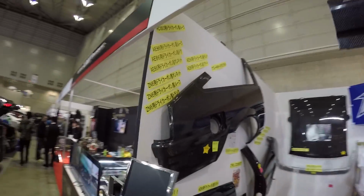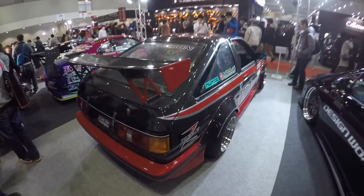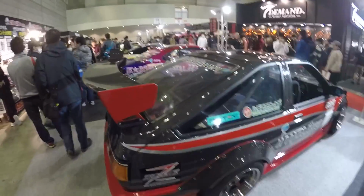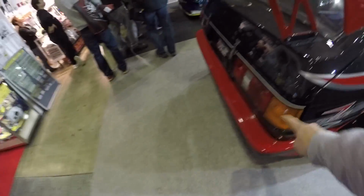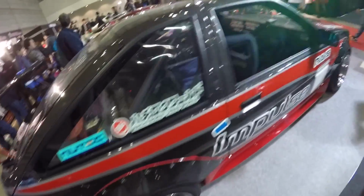See, you can get the full 86 rear quarter panel in entire carbon. That's so great, because that's pretty much the main rust points on all these cars, always in here under the headlights and under the windows here. So to be able to replace that all with carbon fiber is so good.